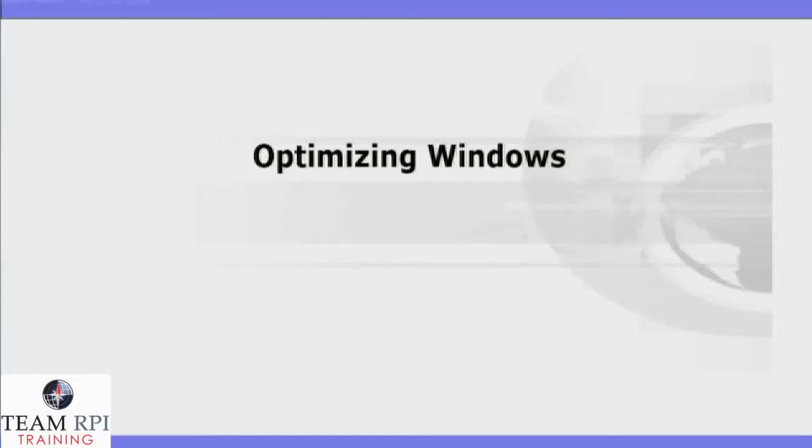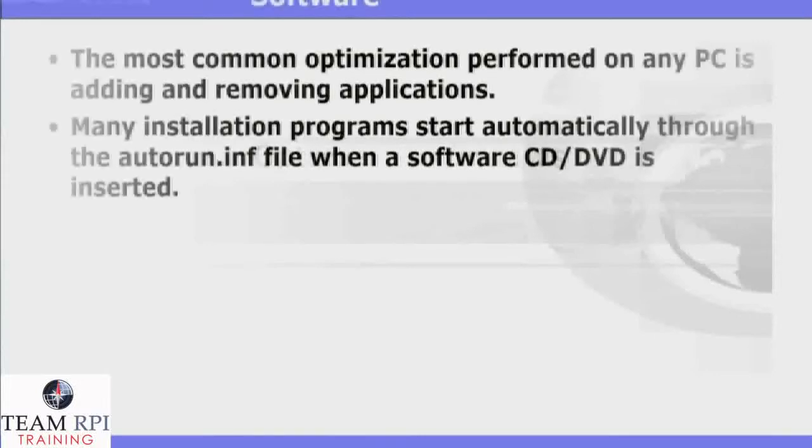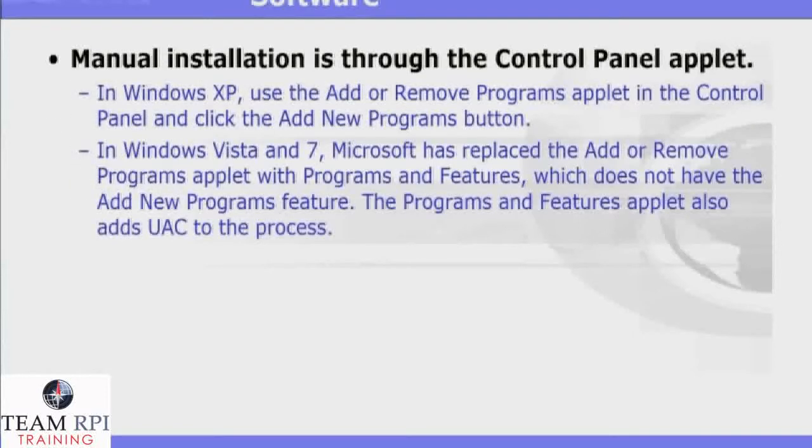Now let's take a look at how to optimize Windows. The most common optimization performed on any PC is adding and removing applications. Many installation programs start automatically through the autorun.inf file. However, you can perform this manually through the Control Panel.